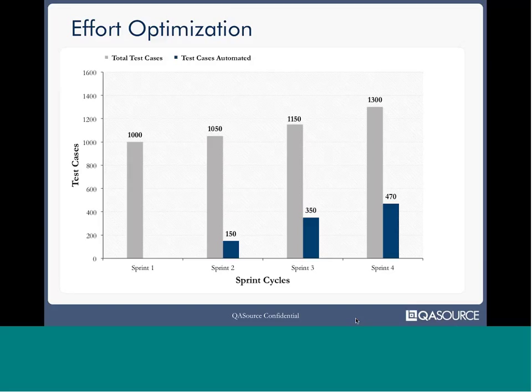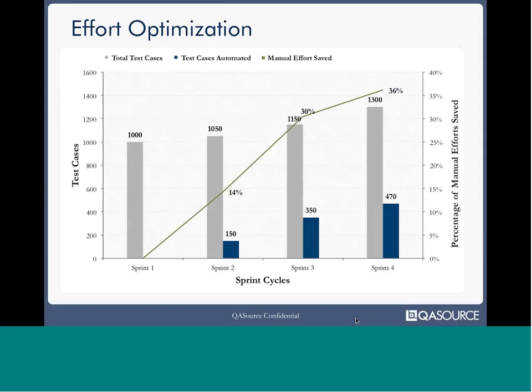Now you want to showcase to the business how your automation is actually adding value. Your value is how much manual effort you are saving. I'm going to show you a trend line here. If you look at my trend line, it's pretty good. From sprint one to sprint two, we saved about 14% of manual effort. Looks great. And 30% looks even better. We're on a real upward trend.